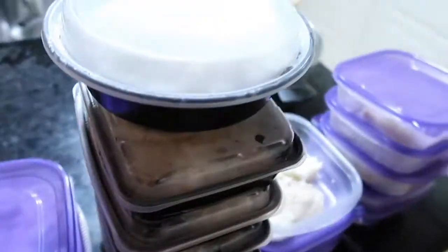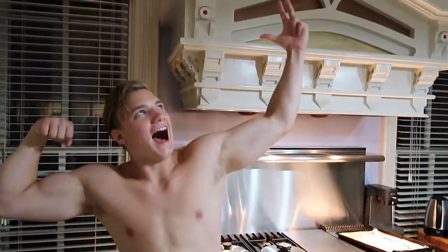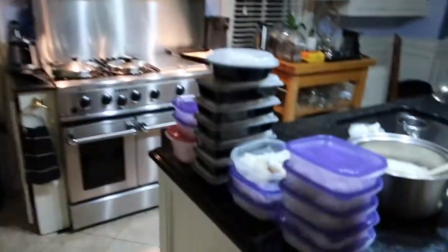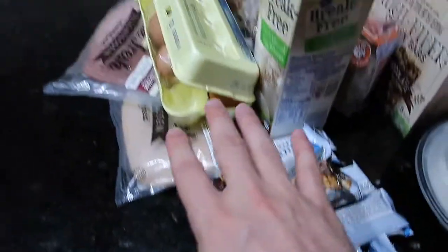Here is the final product of the main protein and carb source. All of these are mine and these are Everett's because he's jacked. Show us some love. Gains train, son. This is where we're going to get most of our carbs and protein. And then I've got all these other snackages.